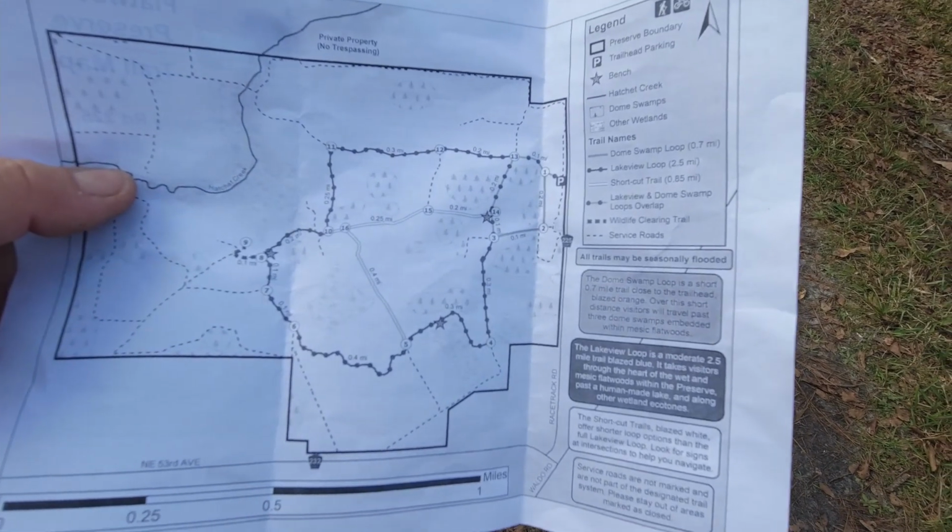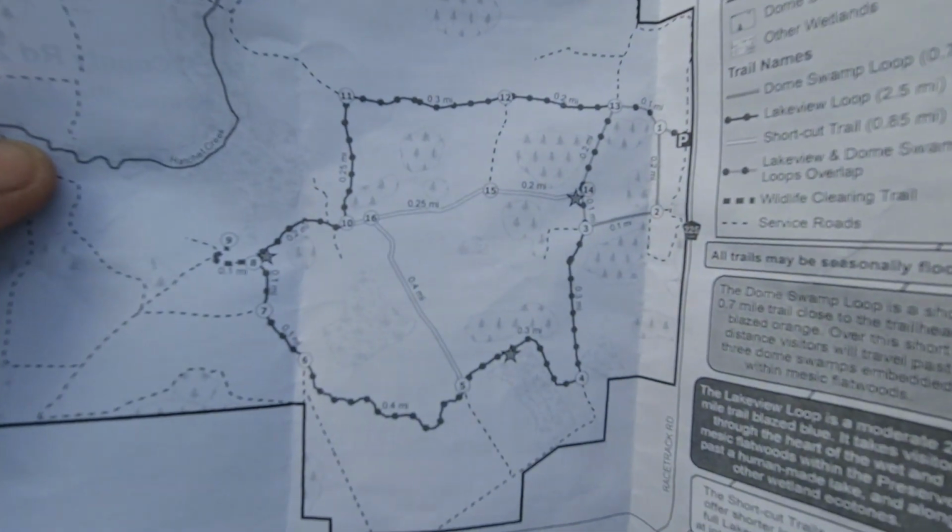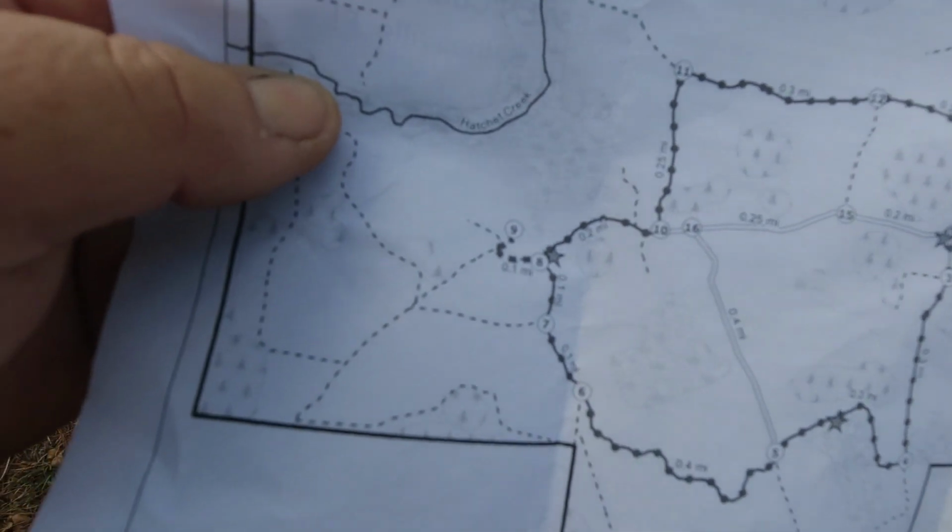Okay, so we are gonna hike the Lakeview Loop today, which is the dark line around there, and it should come out to this little spot right here, which says man-made lake. So hopefully we'll be able to stop there, hang out for a minute, and maybe make a cup of coffee. That's what I'm hoping. This is the first time I've ever been here, so I really don't know.